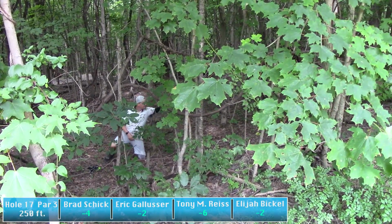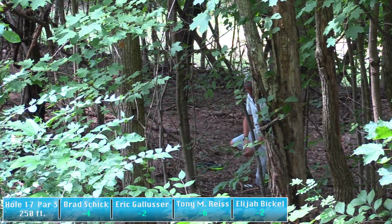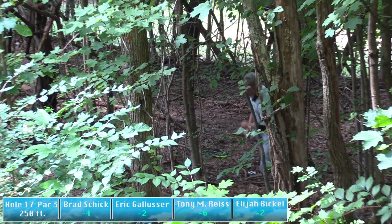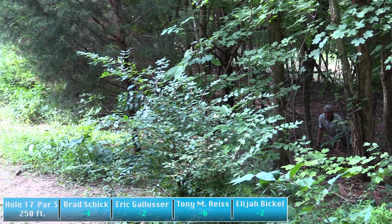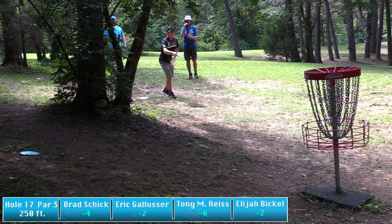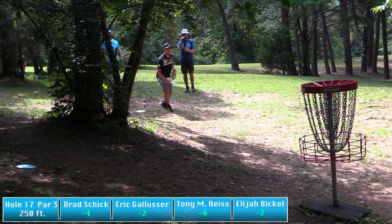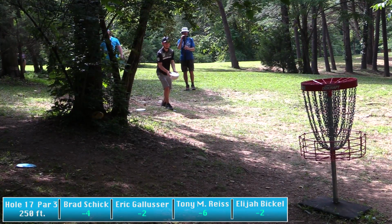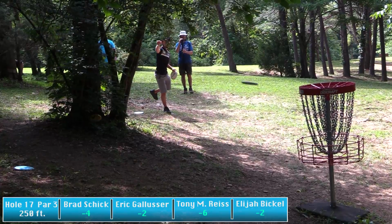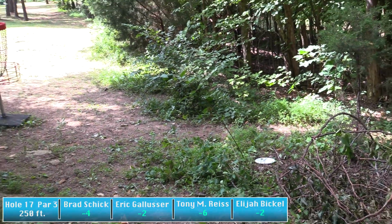Looked like Brad gave it a good run from where he was at. Tony's in Sasquatch country. He could probably see the basket from there. Just really obstructed. It looked like he was running it, and so was focused on the target. He's closer than... Ooh. Rare miscue.